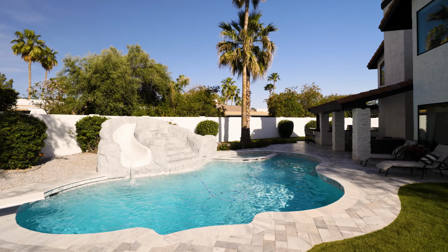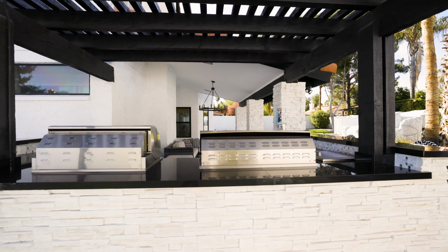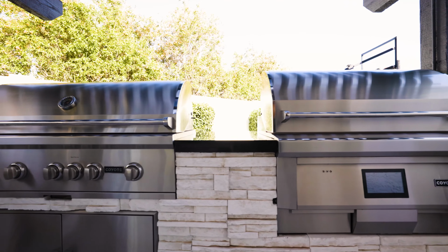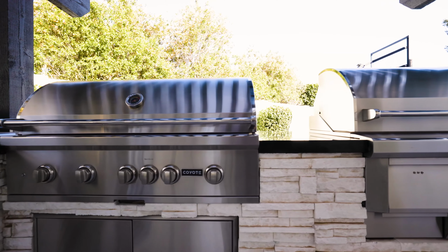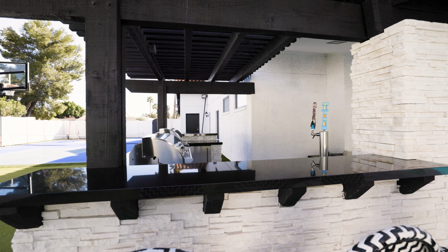And not only is the pool one of a kind, but look at the outdoor kitchen. Rarely are you gonna see this many items in an outdoor kitchen. This is incredible. You have a full Coyote appliance set, including a barbecue, a smoker, a kegerator, an outdoor mini fridge, a cooler, and gorgeous black granite countertops.